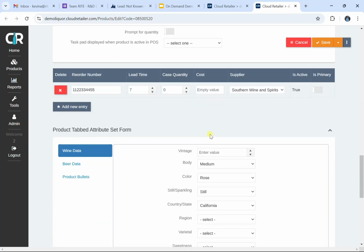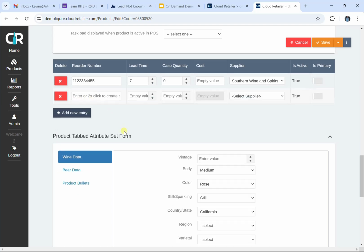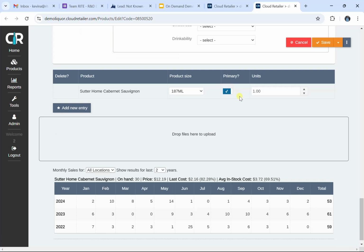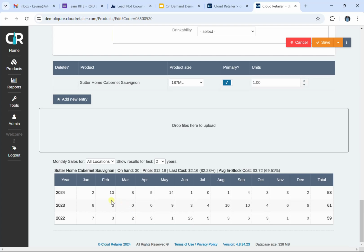Right, then we get into our supplier information. You can have multiple suppliers for the same product. We have some additional information. If you do tasting events, this has been really cool. You can kind of prep the staff for maybe some various aspects or attributes of the wine or beer or whatever the tasting event is featuring. It's in the software, you don't have to use it, but I've heard that folks who do tasting events really appreciate having that information handy. And then, of course, we have our product size information, and we have our KPIs at the bottom.